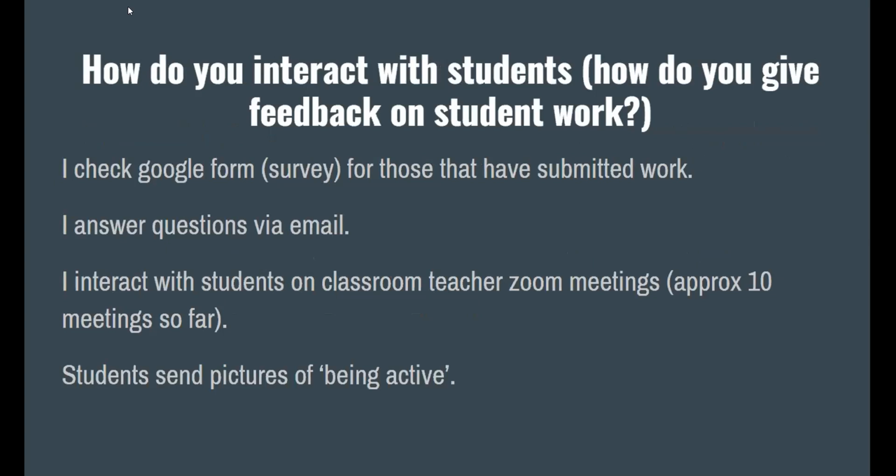You asked how I interact with students through the survey that I send out. They can email me, students. Like I just shared, I interact with students when I get invited into a classroom Zoom meeting. I have an opportunity to talk, and just by students sending me pictures or videos.